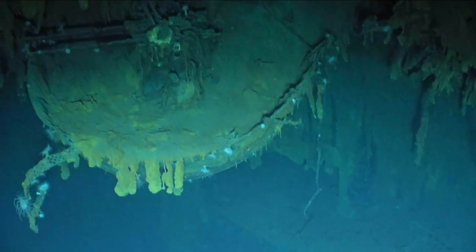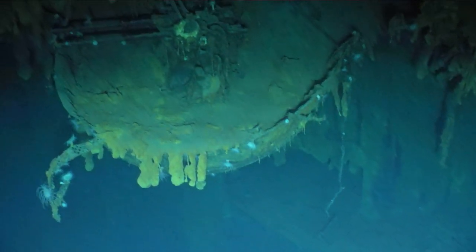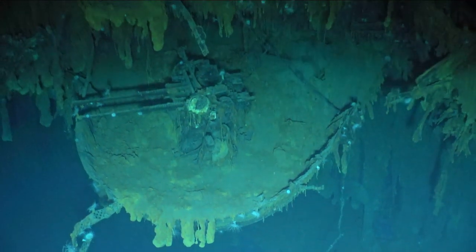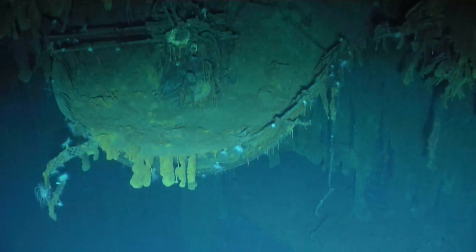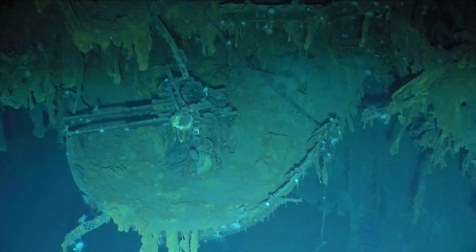So it gives us a chance to take an additional look at some of the anti-aircraft weapons from the aircraft carrier and the significant amount of corrosion that's going on. Yeah, this close-up is giving us some really good detail, it looks like.